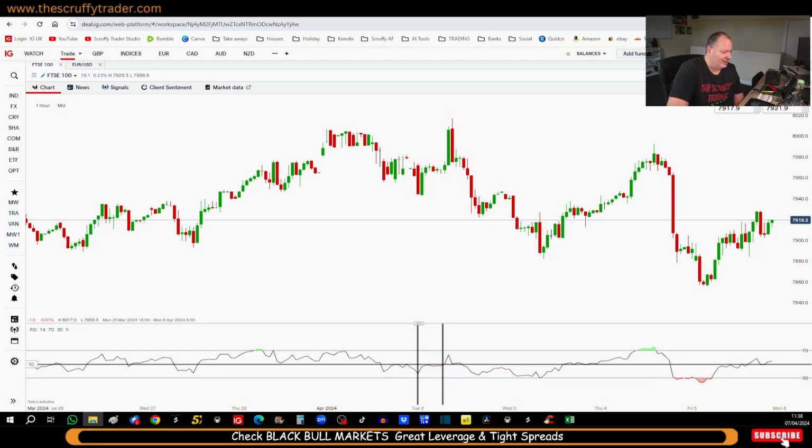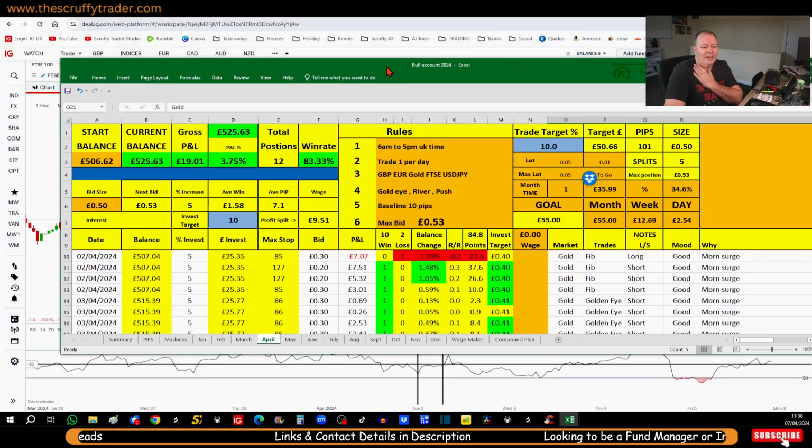Right, let's jump into this. Let me just pull up one of my sheets. Would help to have them switched on to start with. I'll just pull up the black ball just so that we can see it.